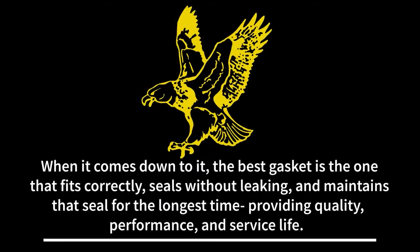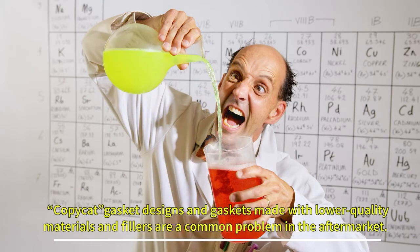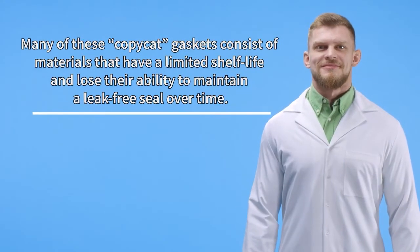When it comes down to it, the best gasket is the one that fits correctly, seals without leaking, and maintains that seal for the longest time, providing quality, performance, and service life. Copycat gasket designs and gaskets made with lower quality materials and fillers are a common problem in the aftermarket. Many of these copycat gaskets consist of materials that have a limited shelf life and lose their ability to maintain a leak-free seal over time.